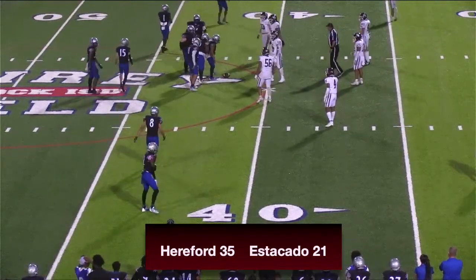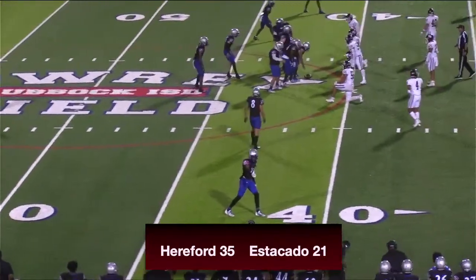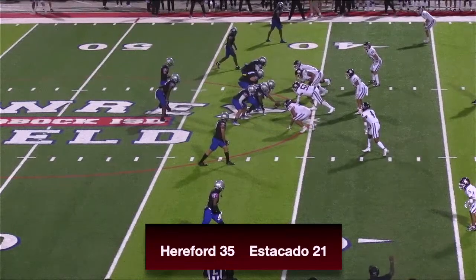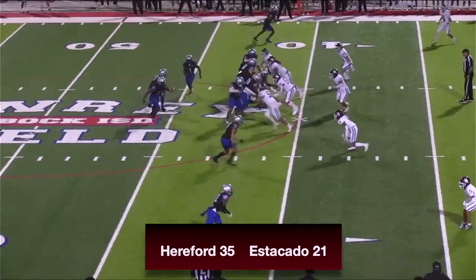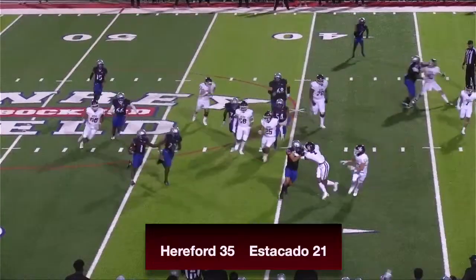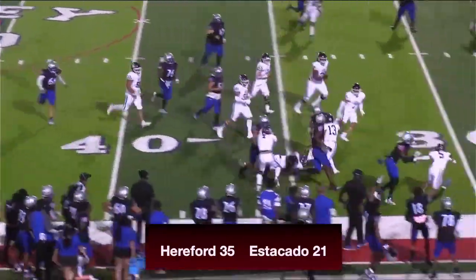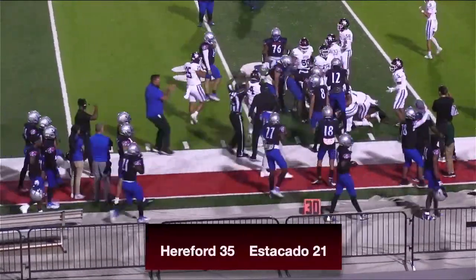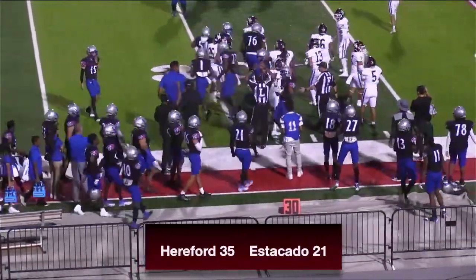It's not. And now it starts. 35-21 Hereford. And the down marker is a full 2 yards ahead of where the ball is. Third down upcoming. Here's the little pitch inside. They run the sweep to the right. That's a hold. And the gain is a first down inside the 30. There is no hold. And it's first and 10 Matadors.